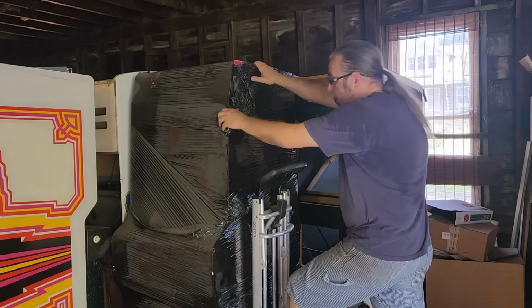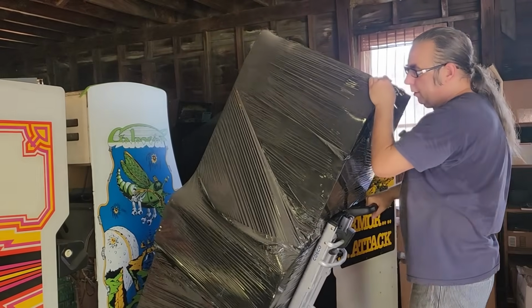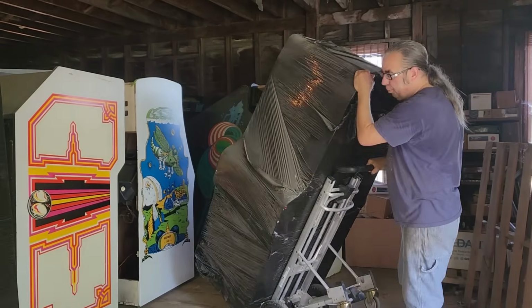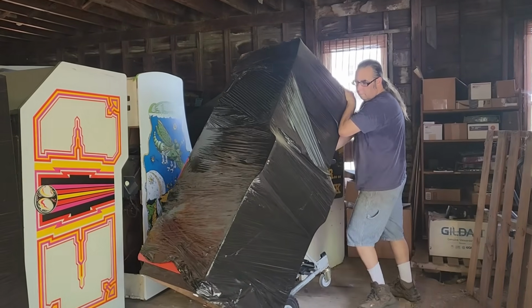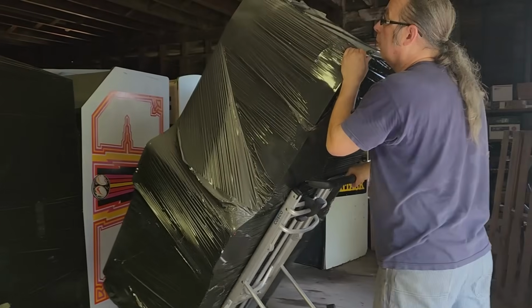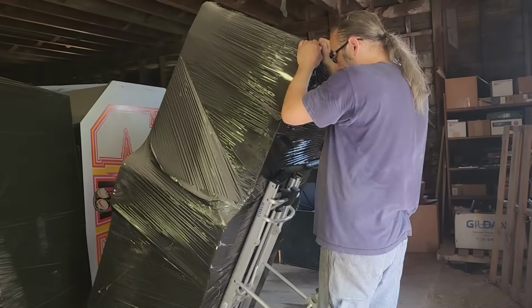Hopefully we can get this fired up and get it down to the art center just in time for the movie premiere. How cool would that be? A little tight in here. Probably should have pulled out a few more. Dun, dun, dun. We got an outlet up there. Now I can finally get to that light and find out why it's not working.